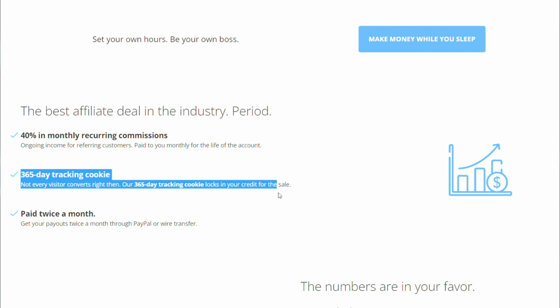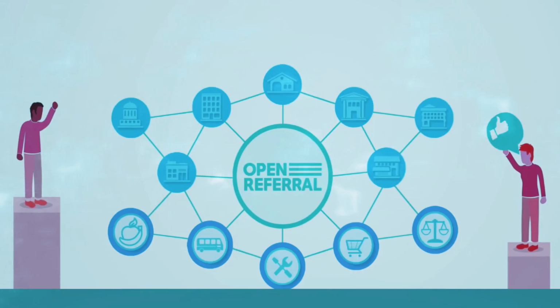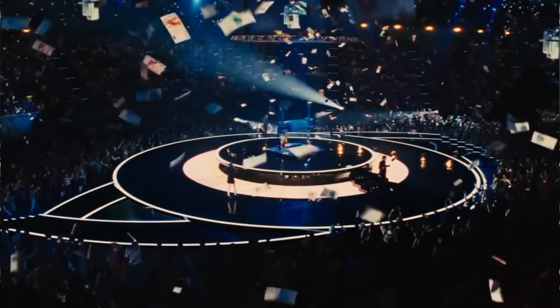They have a 365-day tracking cookie. What this means is that when someone clicks on your affiliate link, if they don't sign up via that link right away, but they do sign up within a single year, you will still get paid. This is an excellent feature because just as it says below, not every visitor converts right then. So this allows you to earn money even if people you refer don't sign up right away.